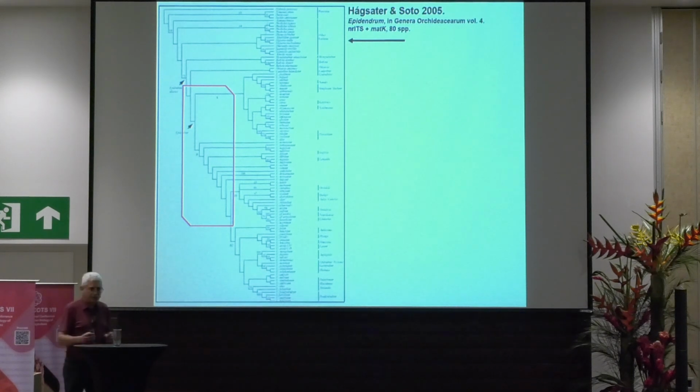Trying to find order in this huge genus, Eric Hágsater and co-workers have studied the taxonomy of the genus for several decades. Eric Hágsater has proposed a number of informal morphology-based groups. And it is interesting that when he and collaborators started testing the existence of these groups using an independent source of evidence, in this case, DNA sequences of one plastid and one nuclear DNA region, many of the morphological groups were apparently confirmed.